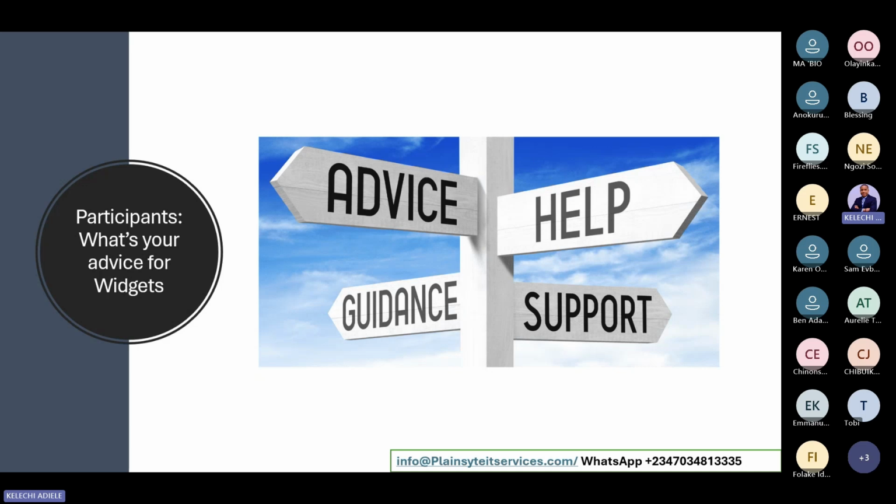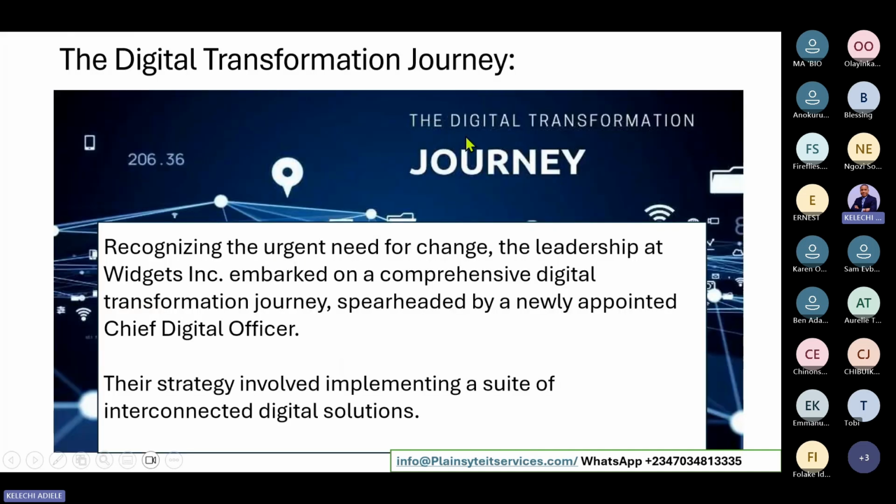So I'm just going to say share it on the chat. If you're free, you can put some advice there. How do you think we can support Widgets with making sure that they bounce back as much as possible? Because of want of time, we're just going to pick those advices and I'm going to share them with bullet points. But why not, in the chat, you can drop what you think will help Widgets to bounce back on their feet.